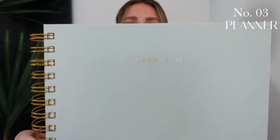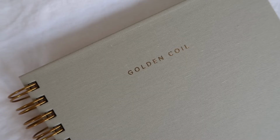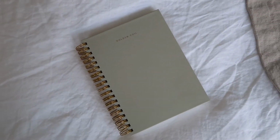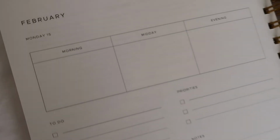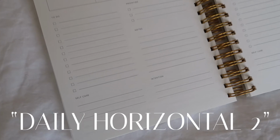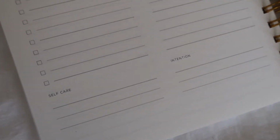Product number 3 is my Golden Coil planner. It is an absolute essential. Golden Coil is a completely personalized planner, so you can customize it from front cover to back cover. You get to pick out the fabrication you want for your planner, the layout. You get to do a little personalized front insert. You choose what dates it runs from. So I just love how personalized it is. I will put the exact layout I selected on the screen here so you guys can check it out. So that is number 3, my Golden Coil planner.